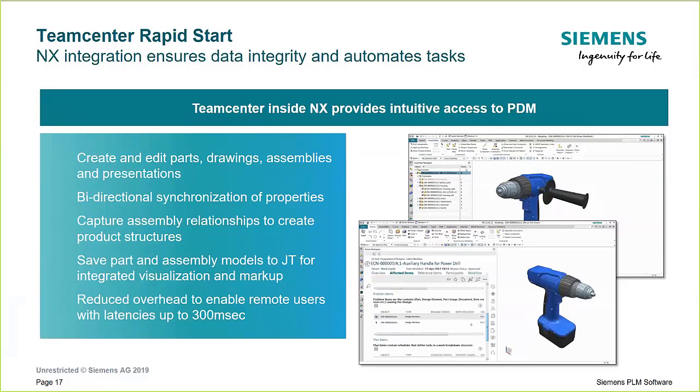So if you have files in several different CAD formats, you can build an assembly in Teamcenter using those files. That assembly can be viewed, interrogated, and marked up by anyone with the right credentials and permissions. Now I'll show you a video so you can see some of this functionality in action.